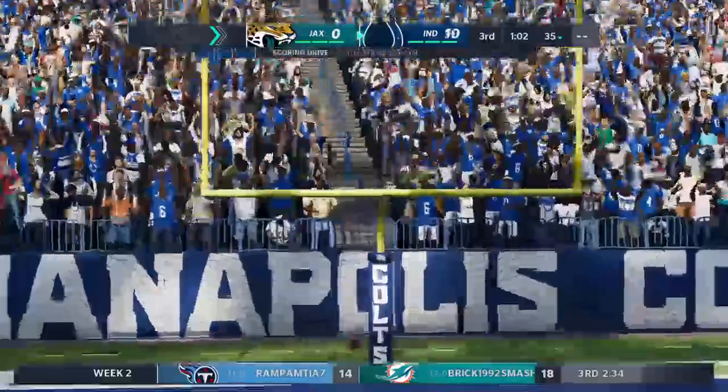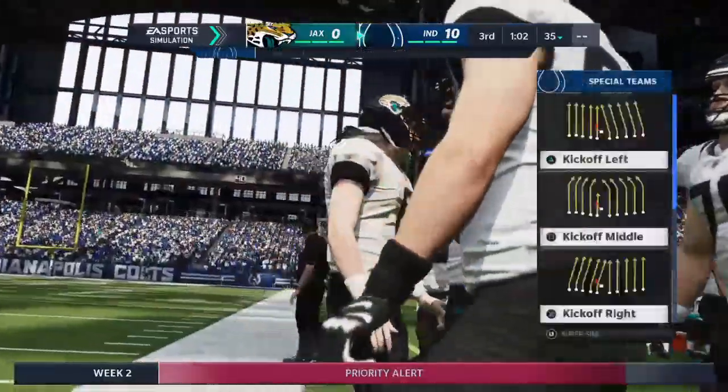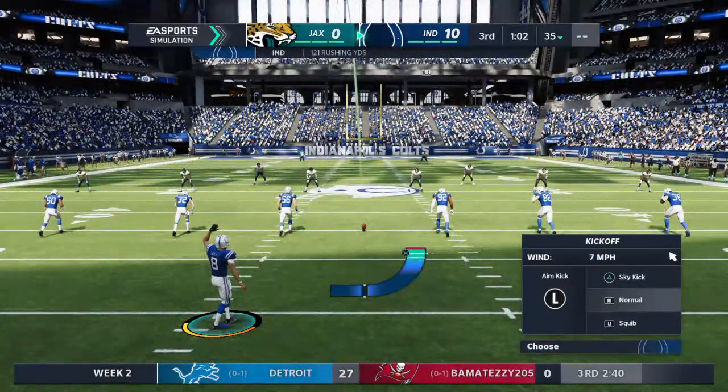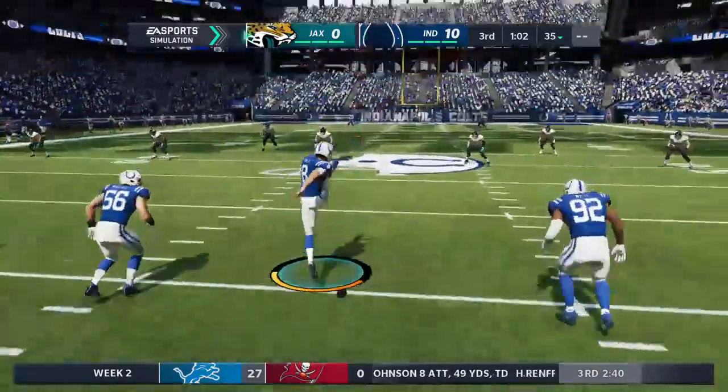It's up and good, and that'll increase their lead to 10-zip. So the drive there took 6 plays, and it was capped off by a Jonathan Taylor touchdown. Sanchez to kick off for Indiana. Sanchez now, he'll kick it away following the touchdown.